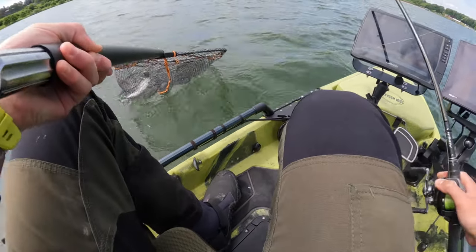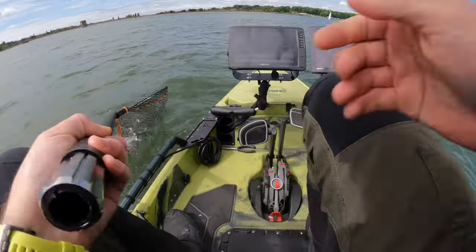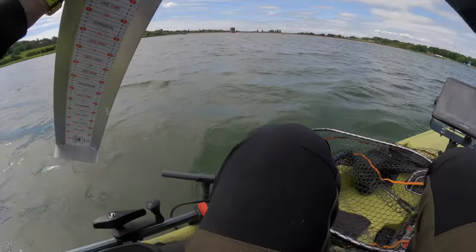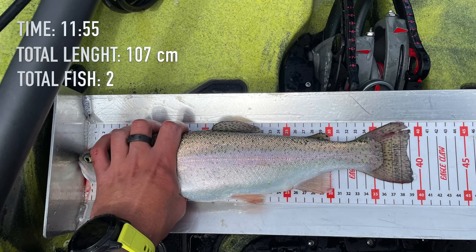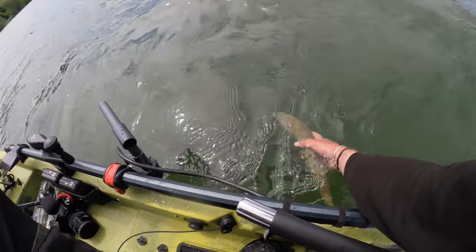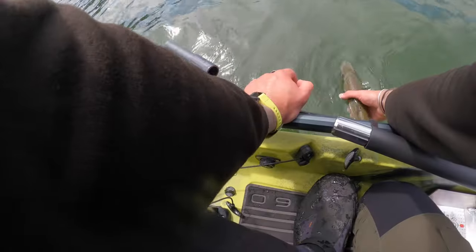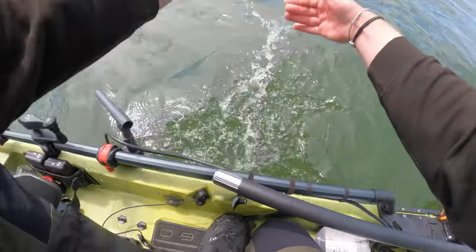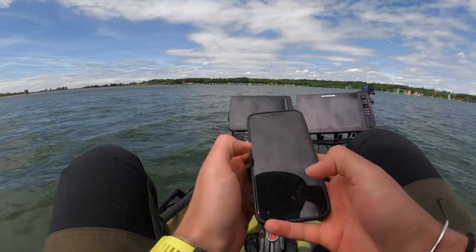Yes. Whew. Yes, yes, yes. Yes. I got a trout. It's going soon. Come on, Trouty. Yes. Oh, so it's 12 and I have a pike and a trout.